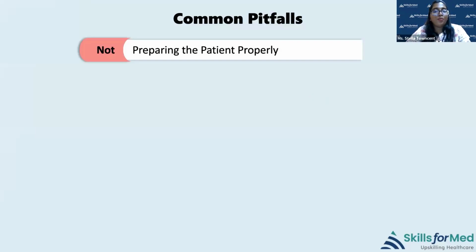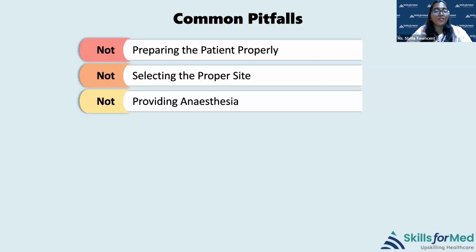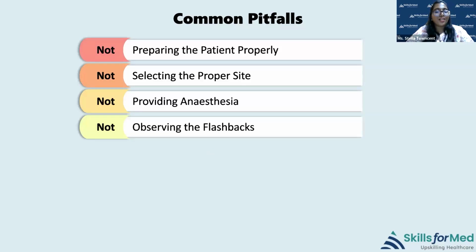That is very important. When we avoid all these common pitfalls, we can avoid the IV site issues. So, not preparing the patient properly: we have to prepare the patient beforehand and select the proper site. Not providing anesthesia is another common pitfall. We have to start using anesthesia, and that again depends on your organization's decision. And not observing the flashback: a clear idea of the primary flashback and secondary flashback has been explained by the doctor. We can start implementing that when we are doing the IV cannulation.